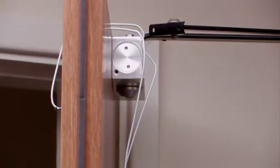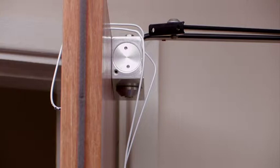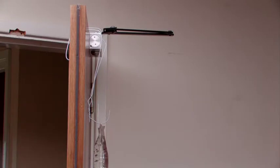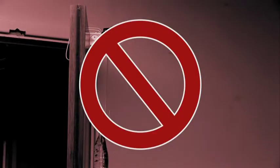Under no circumstances attempt to hang the bag of fluid from the back of doors or use unapproved improvised devices such as coat hangers. Any such setup is extremely dangerous and goes against recommended practice.